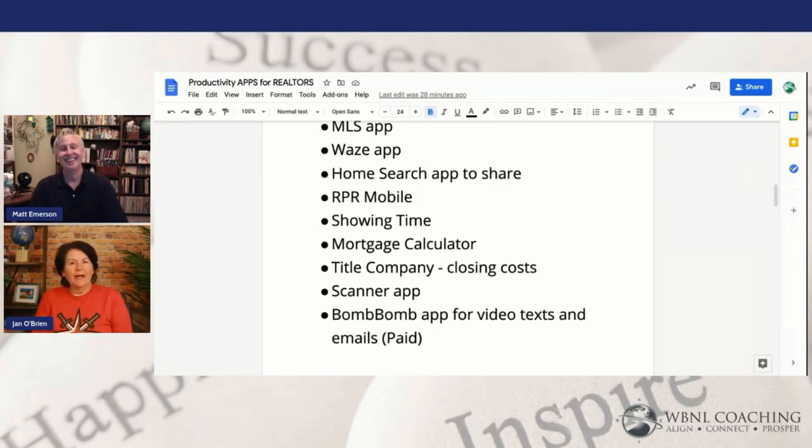The last app I have on my list is if you're using video of some sort, like Videolicious. Some people use Videolicious. We've used that in the past. Video is so powerful that I'm a fan of BombBomb, and I have the KV Core version of that. KV Core partnered with BombBomb, and they have an app that allows you to record videos inside the app. But just BombBomb standalone, the app, it was so powerful when I had just BombBomb.